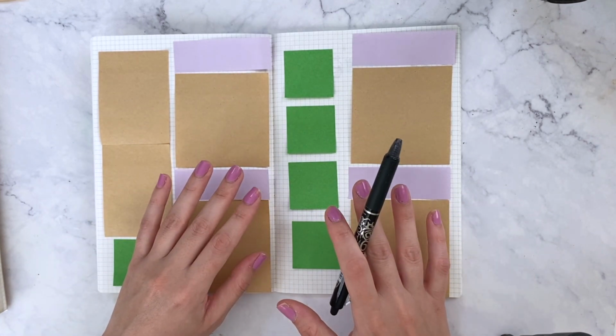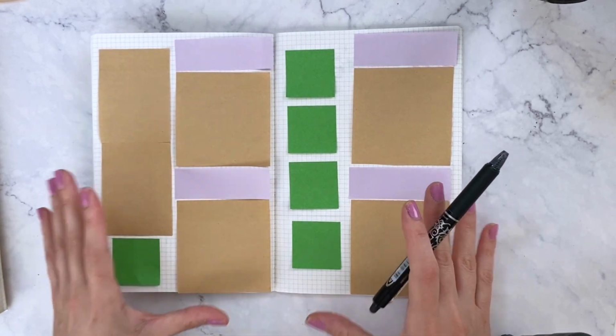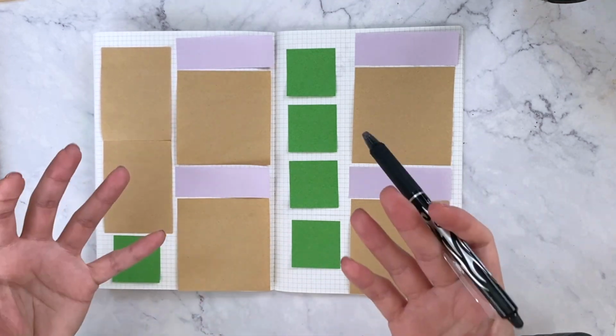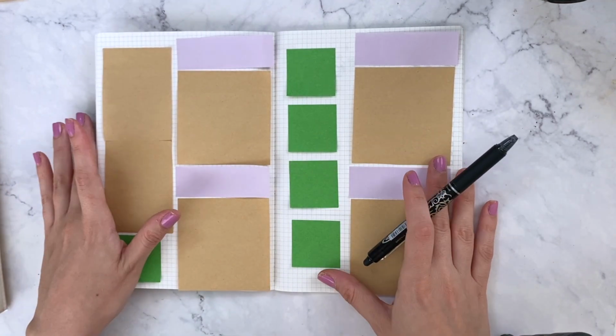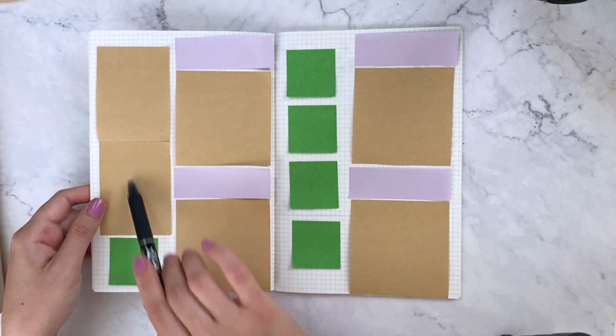But I think this is the most simple system that I could have come up with, but also efficient, and it actually helps me to organize my tasks. So yeah, there's 5 parts to this. The first one is the general to-do list.